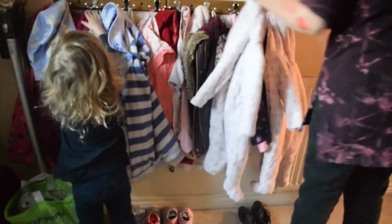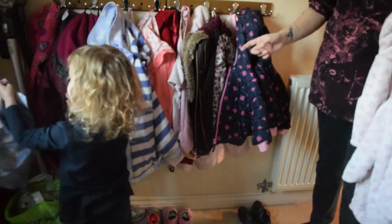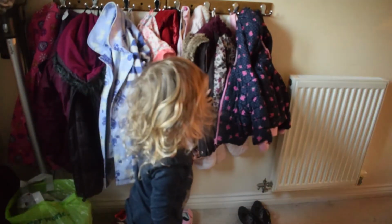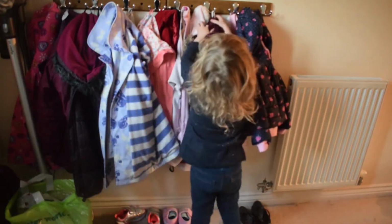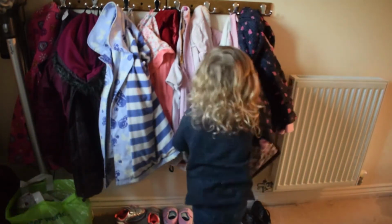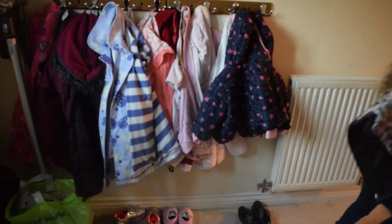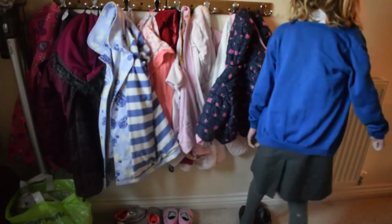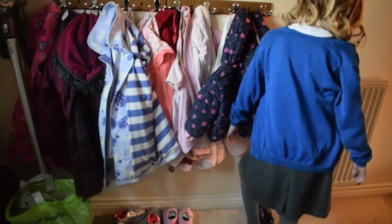On a good or a bad morning, I will try my best to have both girls dressed and ready to go by 8 o'clock in the morning. And by this point they will have done their teeth, and if I have time, hopefully I would have brushed Adie's hair. I didn't this morning. Once they are dressed, they will start putting their coats and shoes on while I get the twins ready and in the pram.